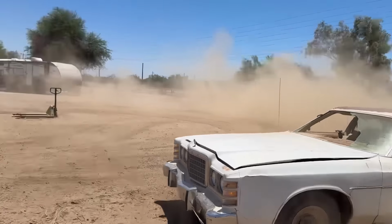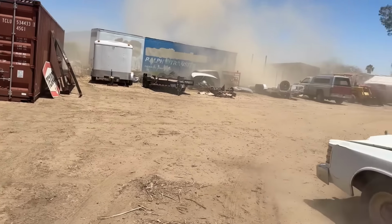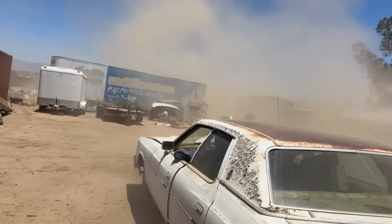Where you want it at? Back it in next to this. Actually, pull it in next to that white trailer.